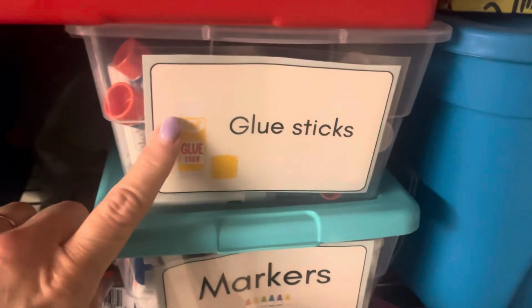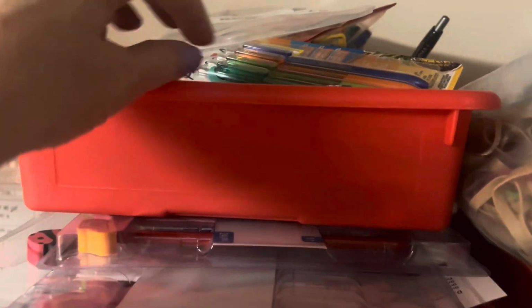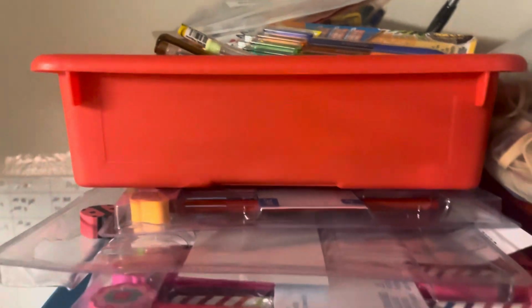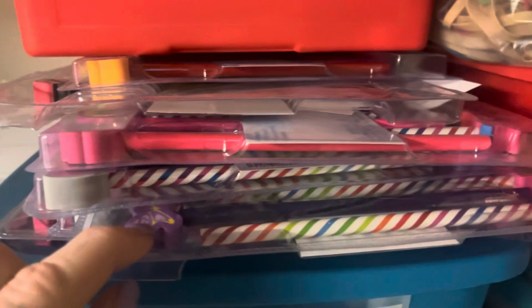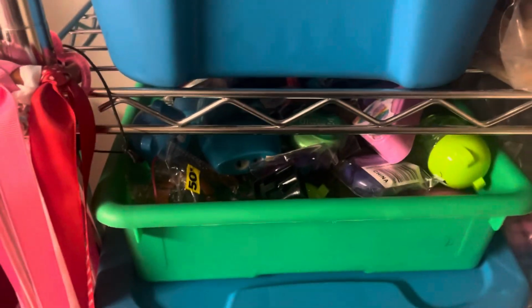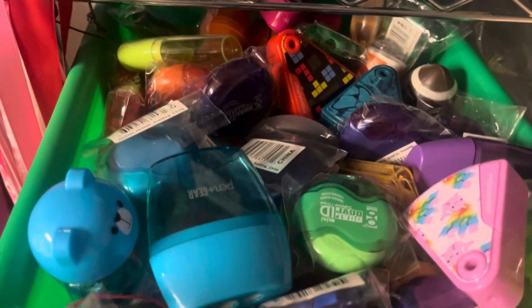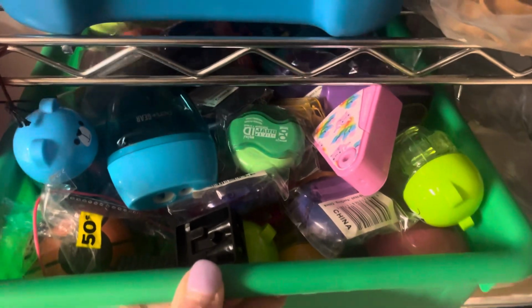Over here I have glue sticks. I have markers. This is a bin of mishmash. Markers and just rubber bands. This is actually all gel pens and special kind of fun pens. And then these are some of those pencils with the fun eraser tops that you can get at Michael's. Then I have a whole bin of pens. Down here I have a small bin of the bigger pencil sharpeners that I've collected.